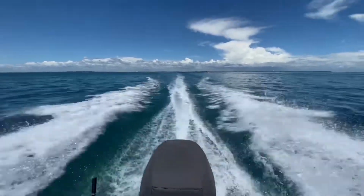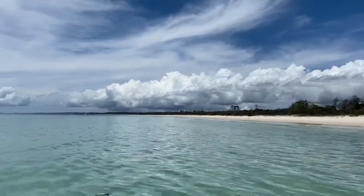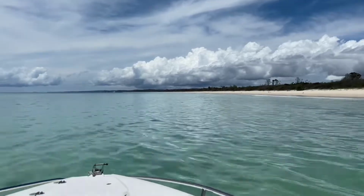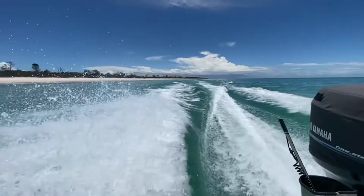Fishing Hervey Bay in my own little trailer boat's probably one of my favourite things to do. But having one of my kids join me makes it even better. It was mid-December, so all the pelagic species were on, and we're also hoping there'd be some little black marlin on the flats still.